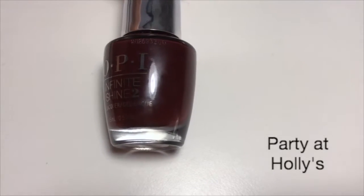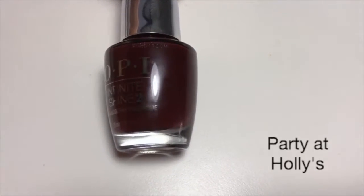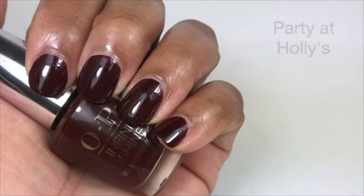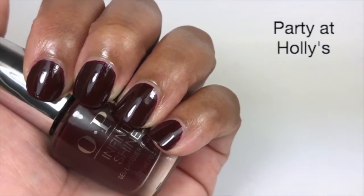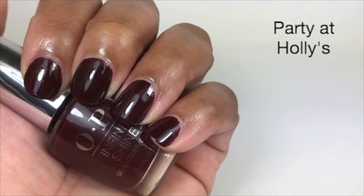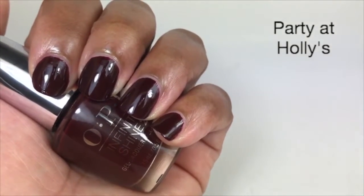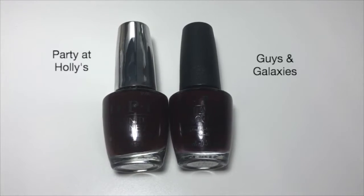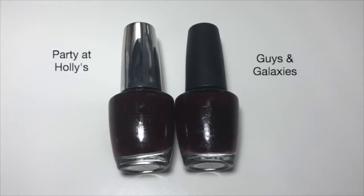This next polish is called Party at Holly's, and oh my goodness, did they have a party at Holly's. It was lit up in there. This is a very dark brick brown red, but it's uneven and patchy, so you're probably going to have to do 3 coats on this one as well. It's very shiny, as it should be. So rich and beautiful. I just love this one too.